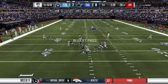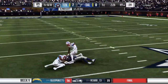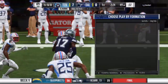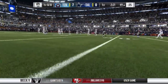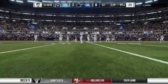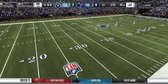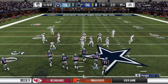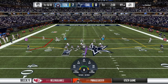Prescott. Looking and finding Allen Hurns. And he'll be taken down, but not before they work it across midfield. A really nice gain of 25 yards. So operating from Tennessee territory now. Here's 1st and 10 at the 49-yard line.